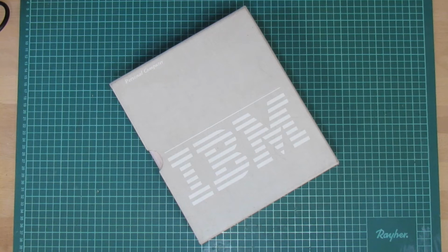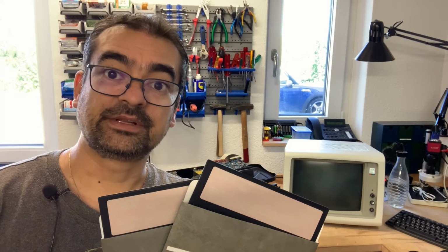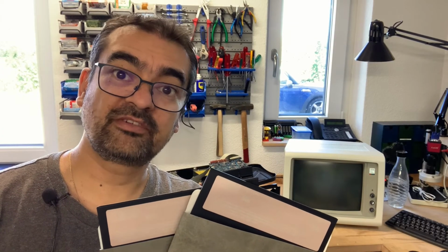See what I've got here. IBM DOS 2.0 in almost pristine condition. The only question is, will these still boot on my IBM 5150 after 39 years?